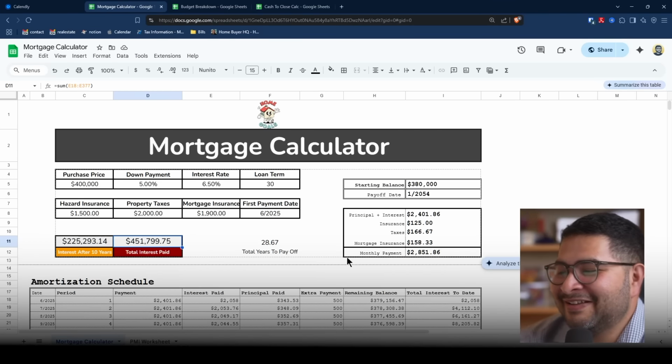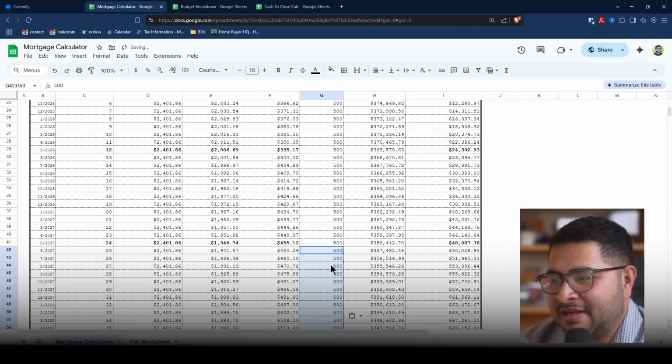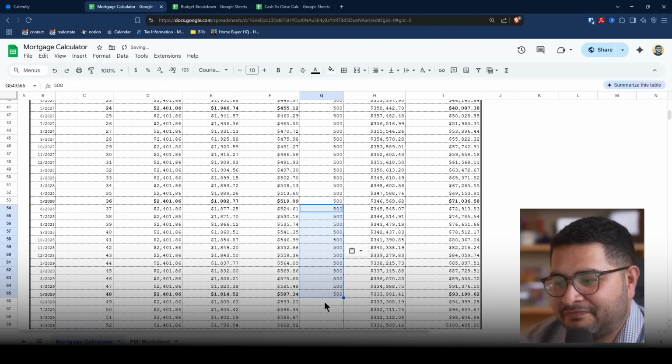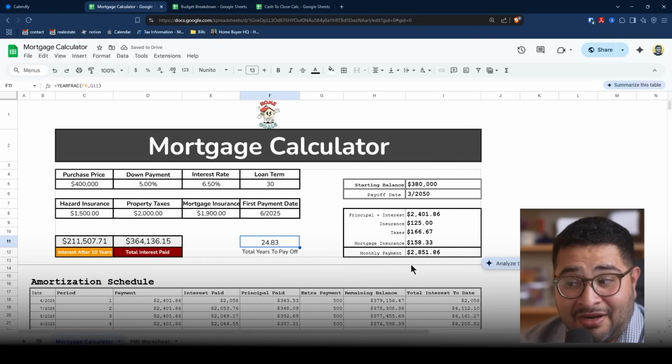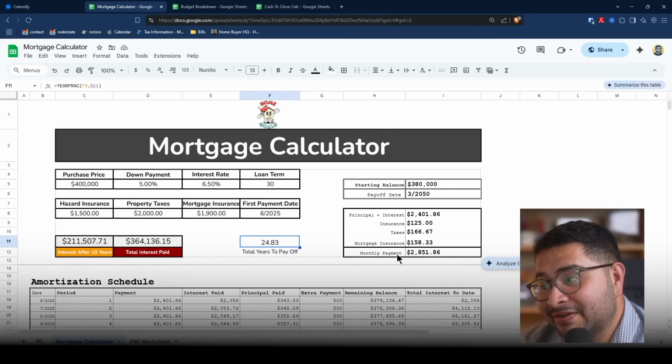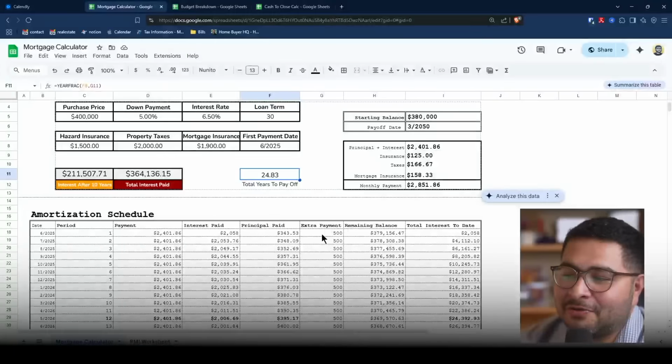I can't. So let's just say you made a habit out of it and you did that for the first 5 years. How does that look? Well, because you did that, now your house is going to be paid off in 24 years and your total interest paid is $364. So having that extra payment.